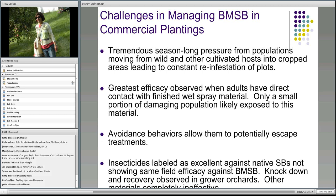Now, the last piece I want to talk about with you today before I wrap up is the challenges we've observed in managing brown marmorated stink bug in commercial plantings, because one of the issues is that brown marmorated stink bug has an incredibly broad host range. They feed on over 300 different plants, and what this means is tremendous season-long pressure from populations moving from wild hosts into cultivated crops like our commercial orchards. In terms of managing them, we've seen greatest efficacy when adults have direct contact with finished wet spray material. However, because they're constantly immigrating into plots, only a small population have contact with that material, and so that's a problem.